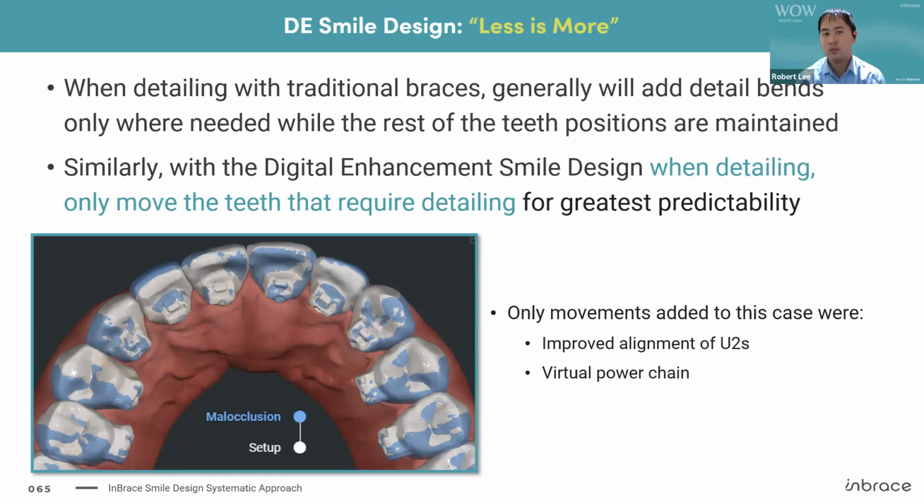I would say next week, but I always just recommend a general less is more approach, where with traditional braces, when you're doing your final detailing, you don't detail bend every single tooth. You detail bend just the tooth that you need to, and you leave everything else stable, because every detail bend you do actually does create reactionary forces. So same thing with the small design. I always tell everyone the DE small design is essentially your wire bending that you're doing, because as you move teeth, you are essentially adjusting the small design, or you're essentially adjusting the smart wire design.